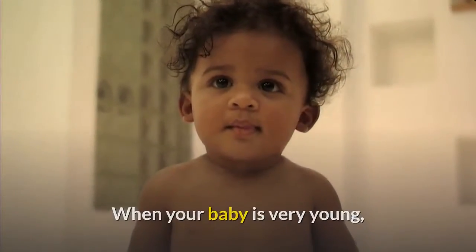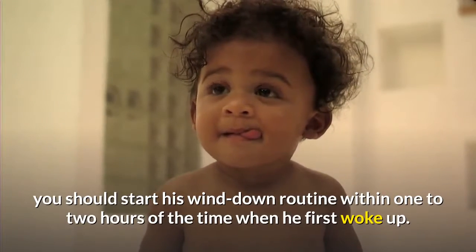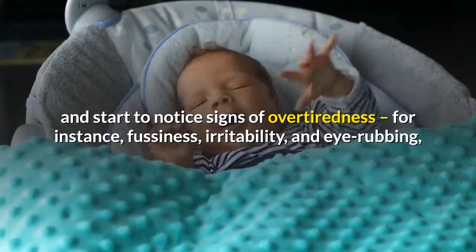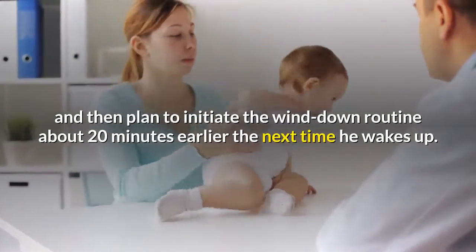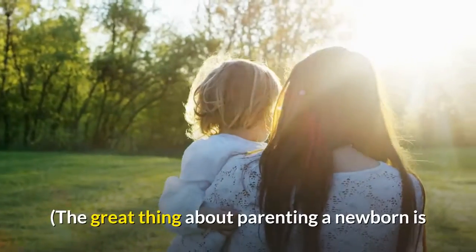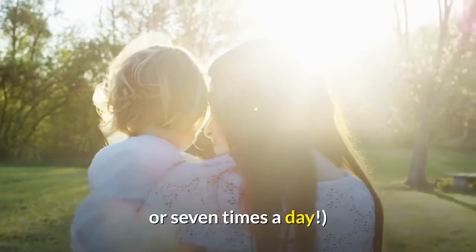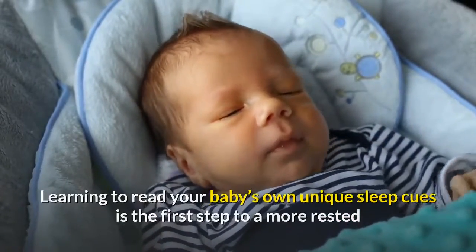When your baby is very young, you should start his wind-down routine within 1 to 2 hours of the time when he first woke up. If you miss his initial sleep cues and start to notice signs of overtiredness, for instance, fussiness, irritability, and eye rubbing, simply note how long your baby was up this time around and then plan to initiate the wind-down routine about 20 minutes earlier the next time he wakes up. The great thing about parenting a newborn is that you get lots of opportunities to practice picking up on those sleep cues, like about 6 or 7 times a day.